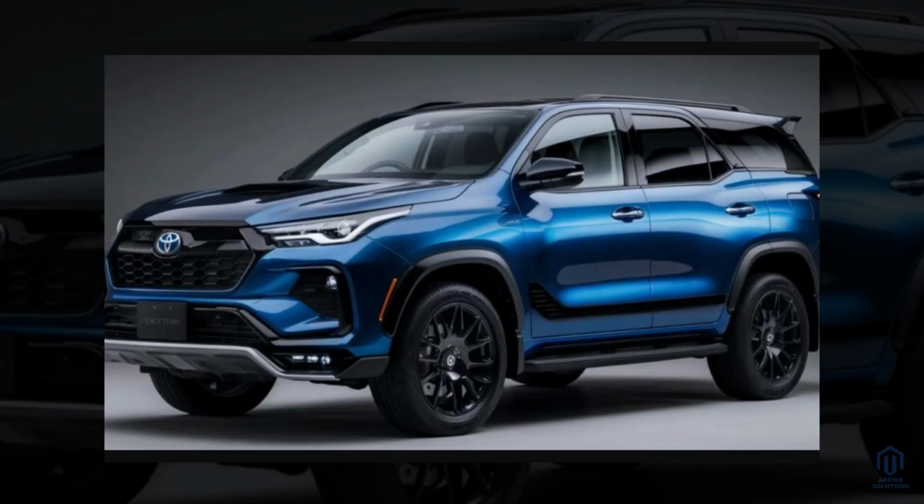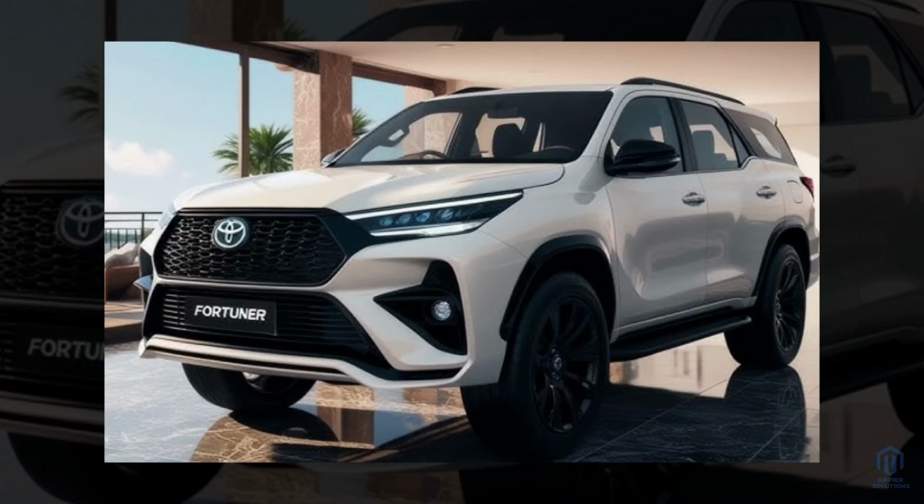The 2025 Fortuner boasts a sleeker front grille, sharper LED lights, and a sportier overall stance. It's a mix of rugged and refined. Inside, Toyota upgrades the cabin with premium leather seats, a 12-inch touchscreen, and improved safety features like adaptive cruise control and lane keeping assist.